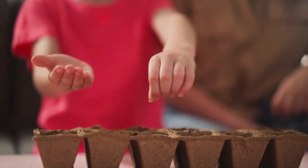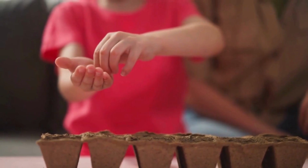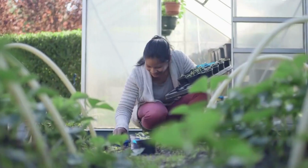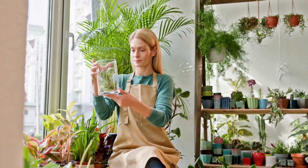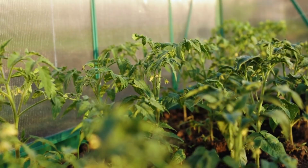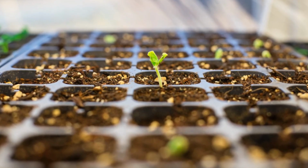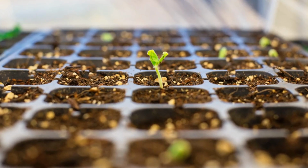Did you know that starting just a few crops indoors in March can give your garden an early advantage? Not only will it save you time, money, and frustration, but it also sets you up for a successful growing season. However, there's a catch. If you make common seed starting mistakes, you might end up with more challenges than rewards.